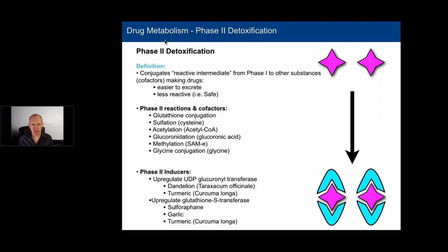Neurotransmitters, for example, are typically inactivated using SAMe with an enzyme called catechol-O-methyltransferase. It's another enzyme in the body that's used to inhibit certain neurotransmitters, but this can also occur with drugs. And then finally, another amino acid is glycine. It can often be attached to certain drugs for excretion.